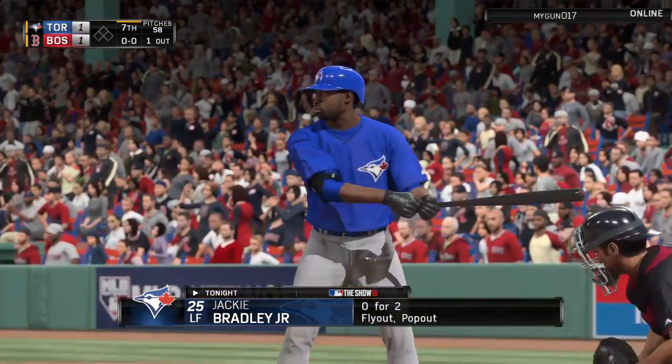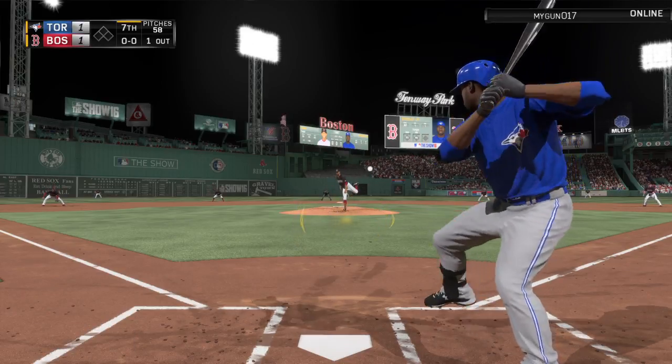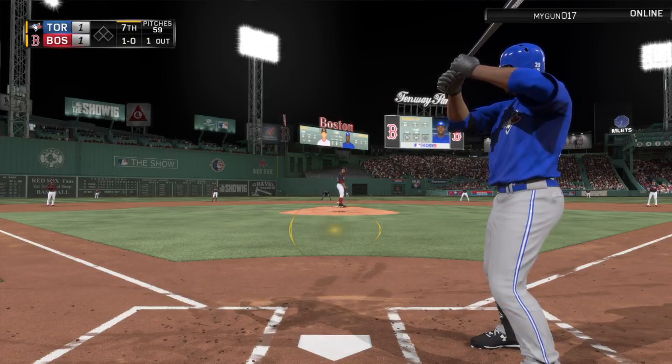Jackie Bradley Jr. will dig in. 0 for 2. He's flied out and popped out so far. Just getting under it right now. See if he can make an adjustment and keep that top hand strong this time. Hey now. Price just 1 earned run so far here with 1 out in the 7th inning.